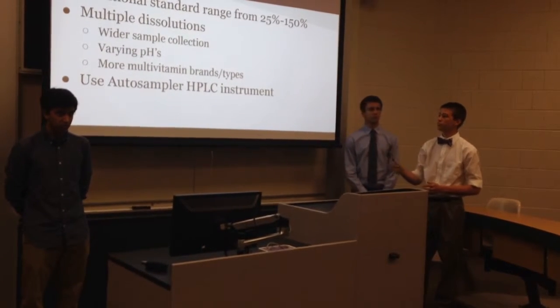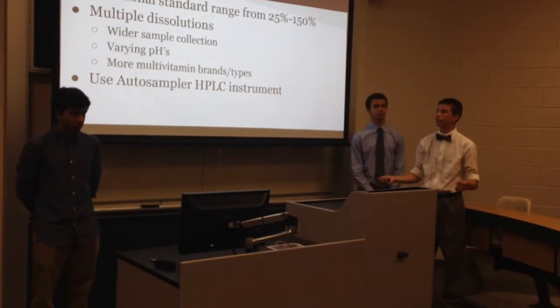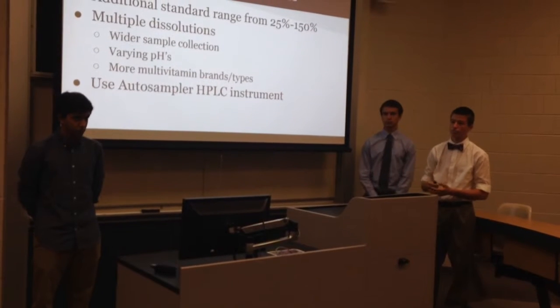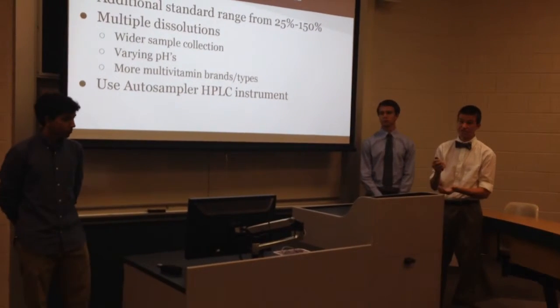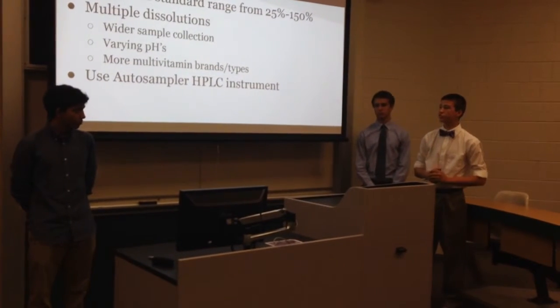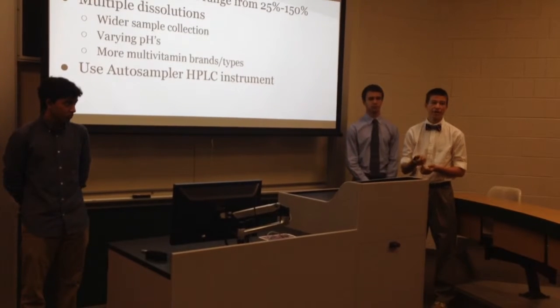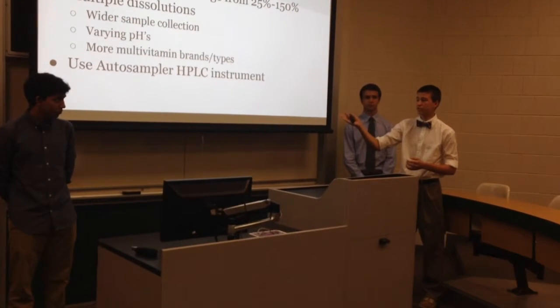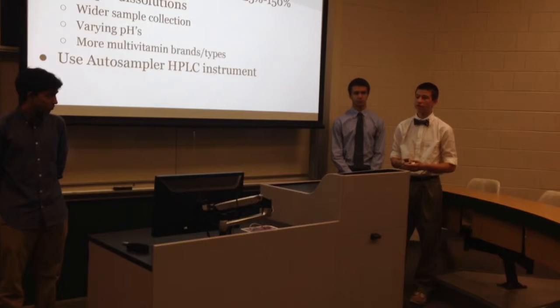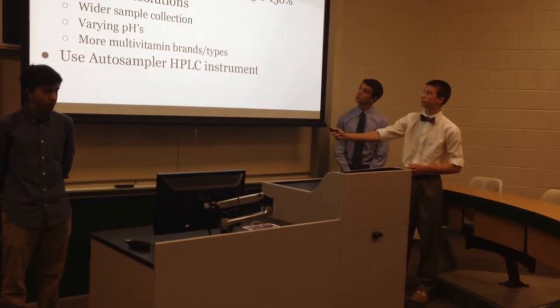And we'd also do more multivitamin brands and types, because we only did 1 generic and 1 brand name, but we'd do more of each, and also more lots or more batches of each vitamin to see how, within the same company, each lot varies in concentrations. And lastly, we'd use an auto sampler HPLC instrument because we had to inject our samples by hand every 30 minutes, and by using an auto sampler, we're able to do other stuff while this is going on, and also it eliminates human error, so it's more accurate for results.